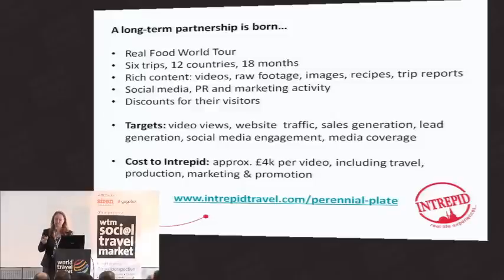And without telling you what we're paying for the partnership as a whole, they're producing multiple videos from each destination, and it works out at a cost of about £4,000 per video, and that's for everything, including our marketing and promotion costs and travel costs, and we just couldn't do that ourselves in-house. So that's just one way that you can go about it. Thank you very much.